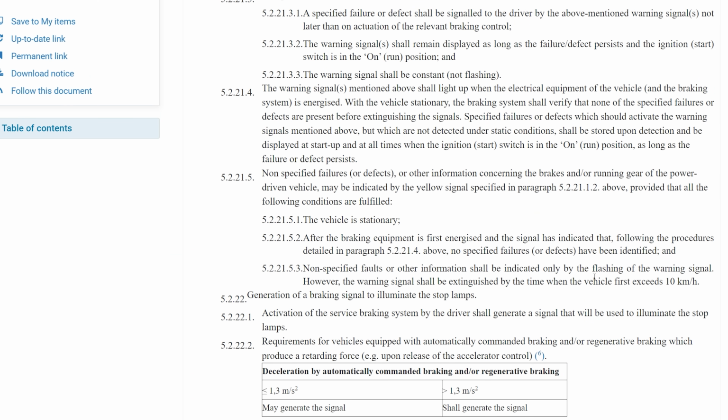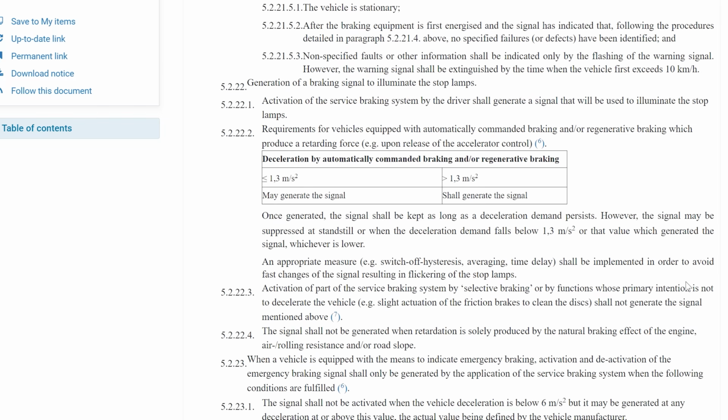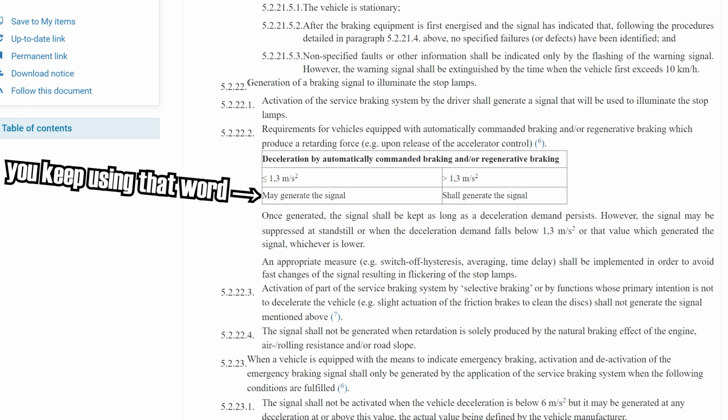Yeah, the brake lights shall come on when exceeding 1.3 meters per second squared deceleration, but you said they may come on at rates below that. I see you thought to make sure there are methods to prevent the lights from flashing erratically or flickering or whatever, but honestly, I think you should have defined a minimum deceleration value. We don't need them coming on when people are just coasting. Still, this is much, much better.